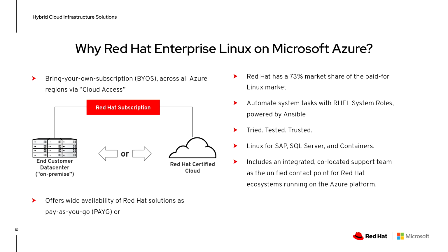So I've already mentioned a little bit about bring your own subscription. That's what Red Hat calls Cloud Access, which allows customers to freely move those subscriptions to Azure at a rate that's suitable for them. This gives customers true hybrid cloud flexibility, and if they choose to move back on premises or move subscriptions around, they can do this without having to worry about cost or additional procurement. There's also the option to do pay-as-you-go via the Azure Marketplace. Today, Red Hat has a 73% market share of the paid-for Linux market. Many customers trust Red Hat and have been doing so now for decades.